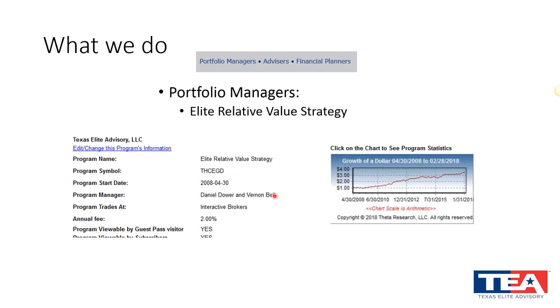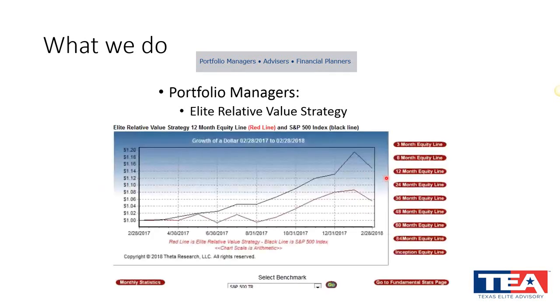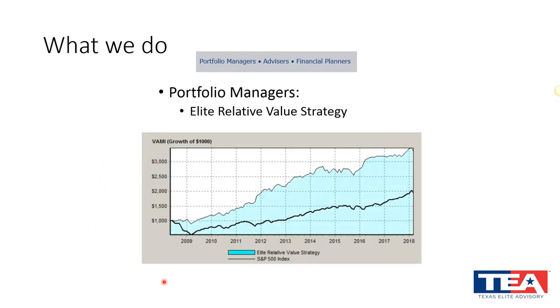When you gain access to our web page on Theta Research's site, click on this chart right here. And then the best thing to do is to click on the monthly statistics button over here. And that'll take you to our from-inception data, which is updated monthly and goes all the way through February at this point in time. There'll be detailed tables in there that go month by month through what our performance was versus the benchmark. And then, of course, this nifty little chart that gives you a visual representation.